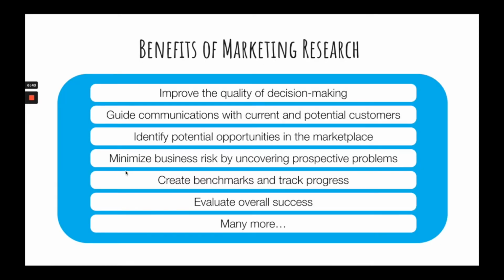afloat in the market. So the benefits of marketing research are that it improves, of course, the quality of decision making. It guides communication with current and potential customers. It helps a business identify potential opportunities in the marketplace, for example, areas or markets that have been underserved by competitors. It minimizes the business risk by uncovering prospective problems, so by foreseeing potential problems or issues that may come. It helps create benchmarks and track progress, and of course, evaluate overall success.